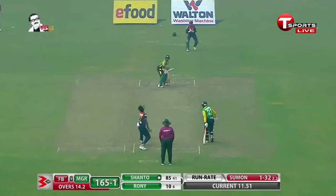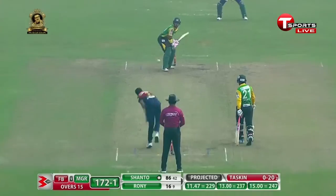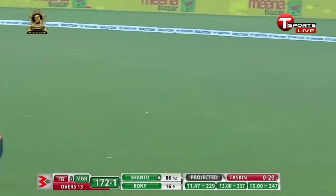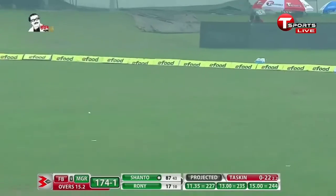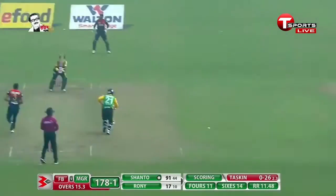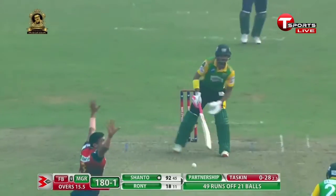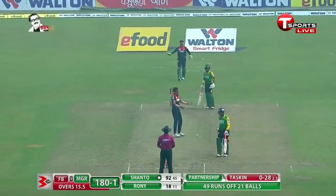One more. One more. He is in a dismissive mood today. Maybe hazy, but Najmul Hossain Shanto is pretty focused. Guided. Outfielders. Look at this. Delectable touch. It's not just a power pack there. He's got those. Pitches it up. It's rare that you'll see. Oh, he's trying to whip it away. That's going to be close.